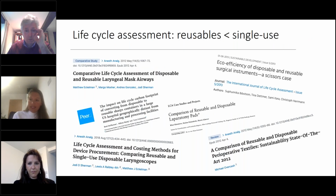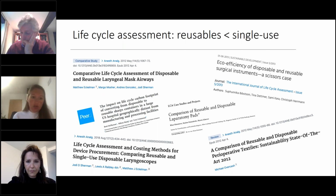So next slide, please. So we'll now be thinking about the evidence in terms of the environmental impact of single-use versus reusables. The most robust method for this is what's called a life cycle assessment, or an LCA. And this is a method that essentially evaluates a range of environmental impacts across the whole product lifespan, and that covers the raw material extraction through the manufacturing phase, as well as distribution, the use phase, which for the reusables will be the sterilization process and linen laundering, through to the final disposal.